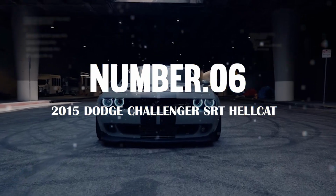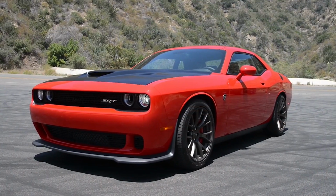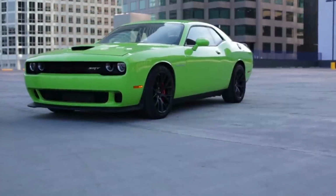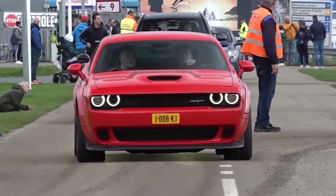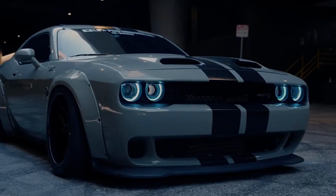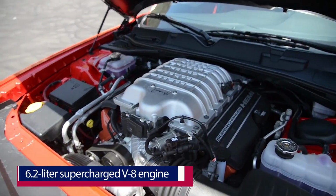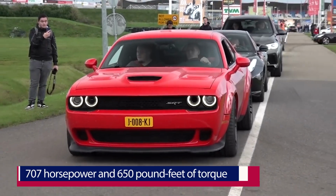Number 6. 2015 Dodge Challenger SRT Hellcat. When the 3rd generation Dodge Challenger was at its peak, Dodge released the 2015 model, which turned out to be one of the best muscle cars of the 2010s. The power underneath is, without a doubt, enough to make other muscle cars take the back positions as it leads in the track race. Its 6.2-liter supercharged V8 engine produced 707 horsepower and 650 pound-feet of torque.